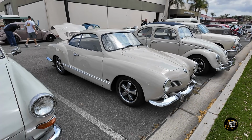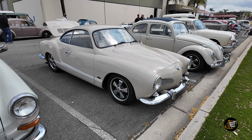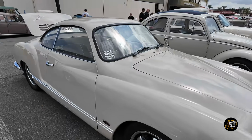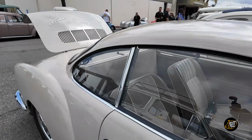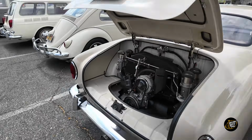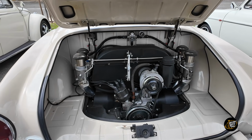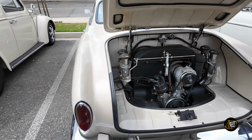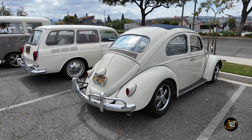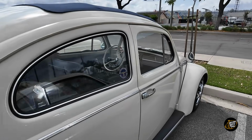Love this Ghia. You look at the bumper, it's got these big overriders on the front. That's because of the safety laws that were enacted. They wanted bigger bumpers on cars that were being imported, and so Volkswagen and other cars, Porsche, and you'll see them on other cars, had to add those overriders. It's another cool one, cool bug.